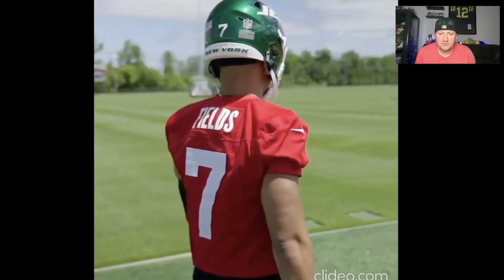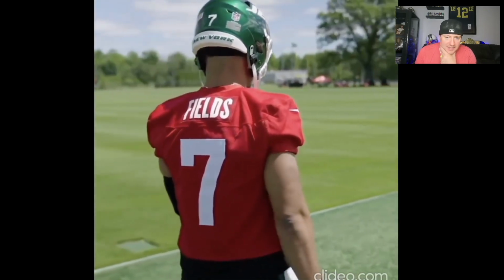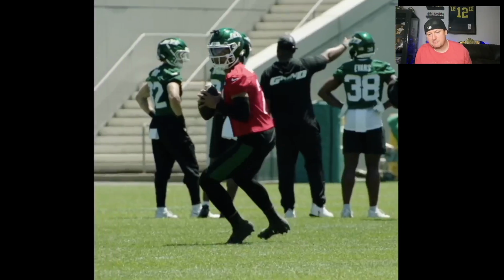There we are going onto the field here. He's got that 7 on him. That's looking solid. I wish they sold the red practice jerseys. Wouldn't that be cool? Do they sell red practice jerseys? That'd be awesome. Here we go downfield.